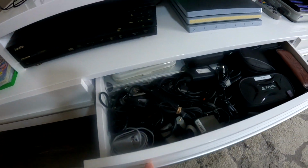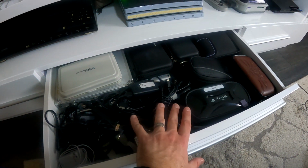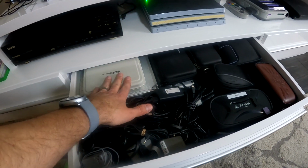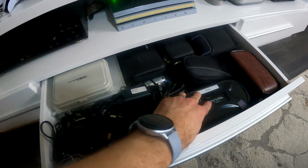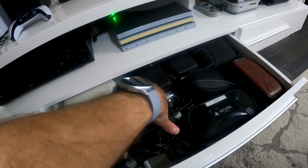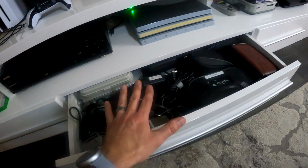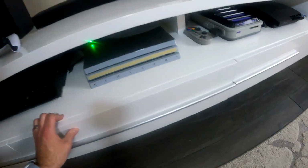Moving along, we have our handheld consoles. These are just our daily drivers. So like Elisa's daily driver 3DS. We got her Vita, my Vita, our modded SP101s, our PSPs, all those kind of things. My 3DS, those are all in there along with their charging cables.